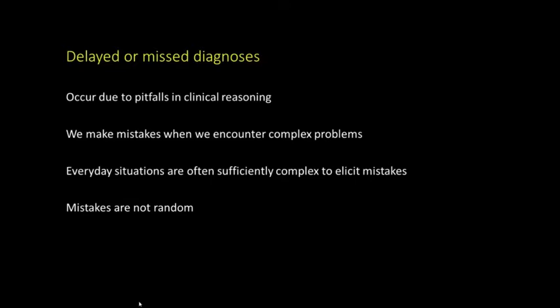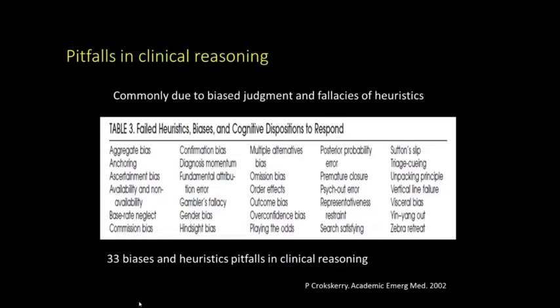But you see again and again, all levels of specialists involved in care of patients just fail to see the obvious. That said, everyday situations are often complex enough to elicit mistakes. And after a while, you realize that mistakes are not random. So, what are these pitfalls in clinical reasoning?